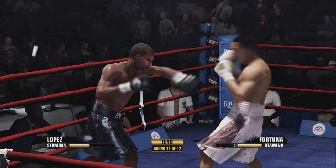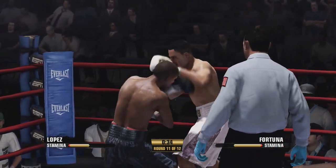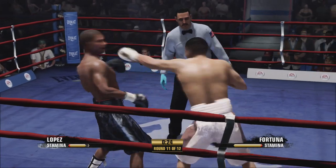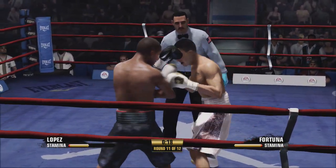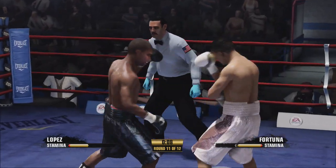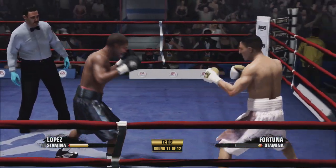Jab, jab. The Mongoose's defense did a good job there, able to avoid that punch. One, two, one, two. Patience now. Watch that. Unable to score with the hook.